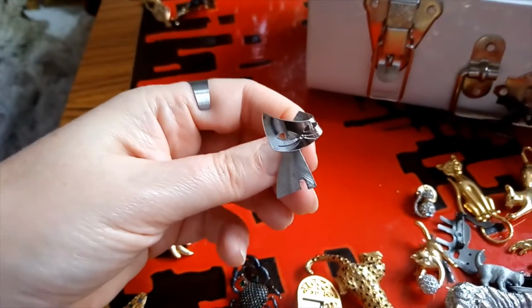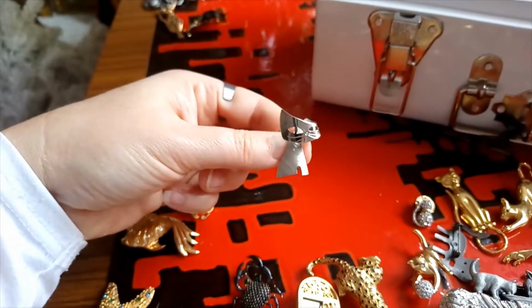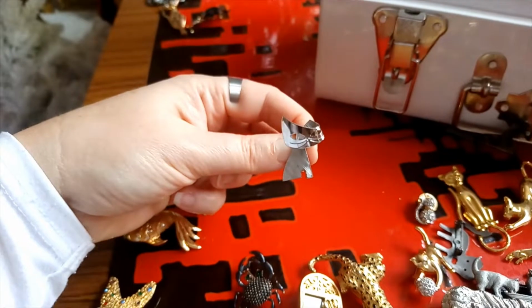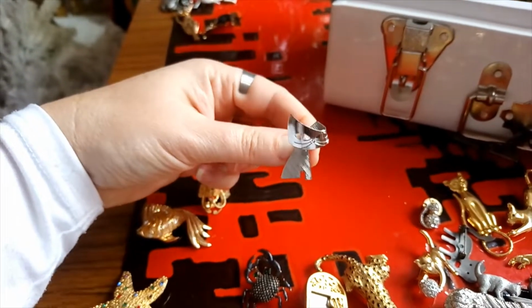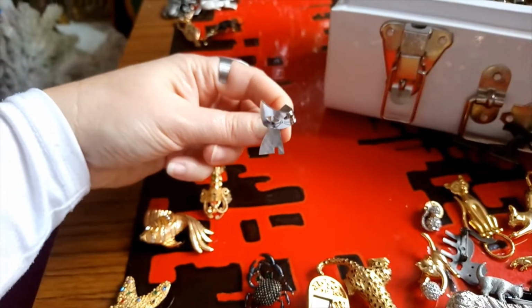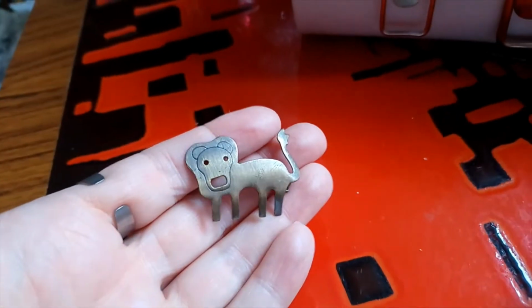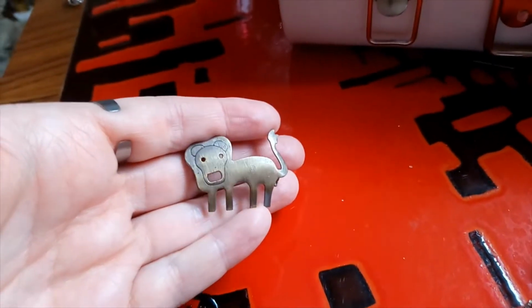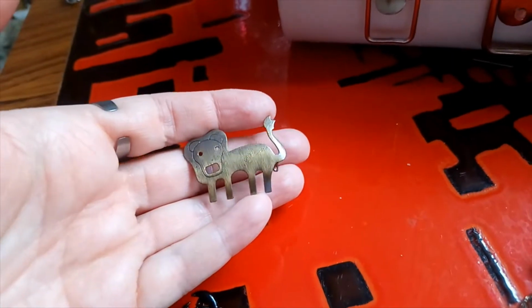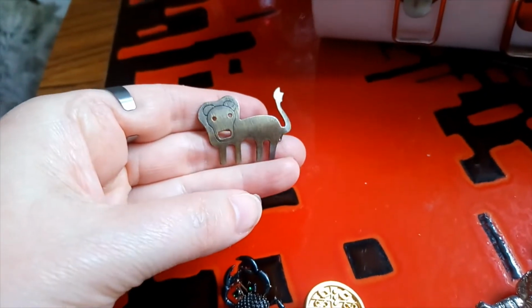I forgot to show you this one. This is actually one of my favourites. This is definitely a modernist style cat, and look at that style. Look at that look. That is so 1960s. That's amazing. Very small but very cute. Just found another vintage 1960s, possibly 1970s, little lion brooch. He looks like he's shouting for another mince pie. Over here, pie.